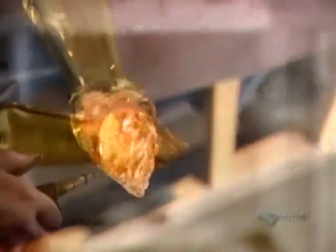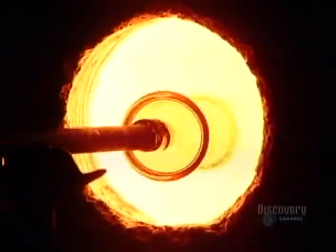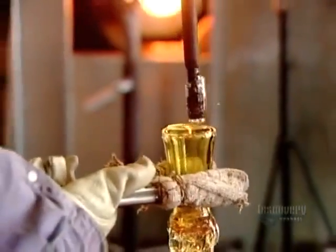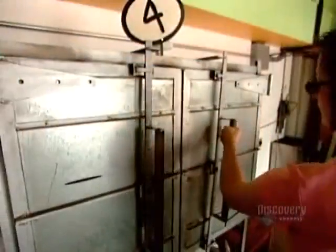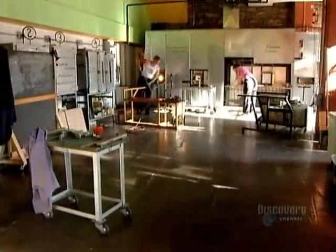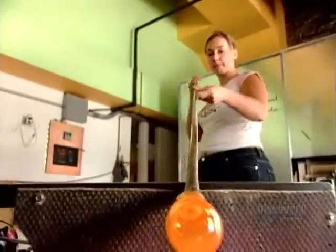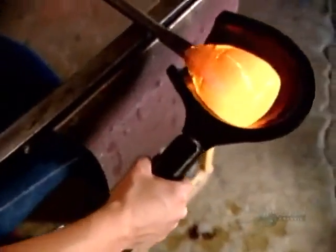She cools and hardens the finished design using compressed air. Then it's a quick blast in the glory hole to equalize the temperature throughout the piece. This blown glass lemon reamer has taken all of 8 minutes to make. Now it goes into an electric kiln for a slow 12-hour cool down to prevent cracking. Meanwhile, the glass blower starts a new piece, a large vase.